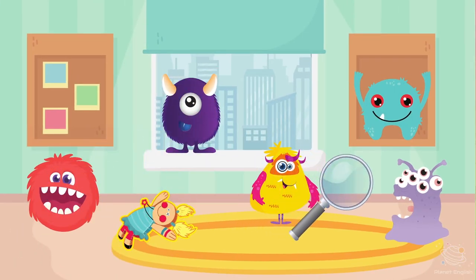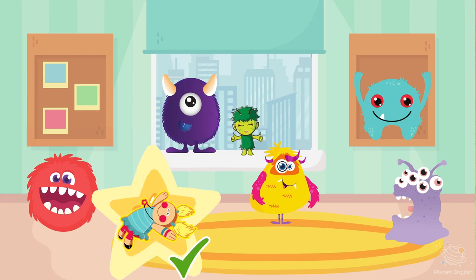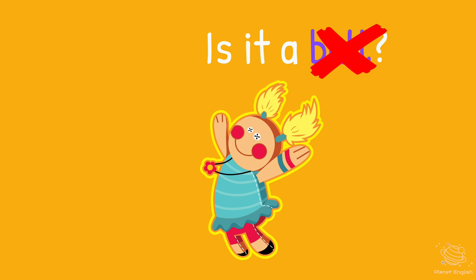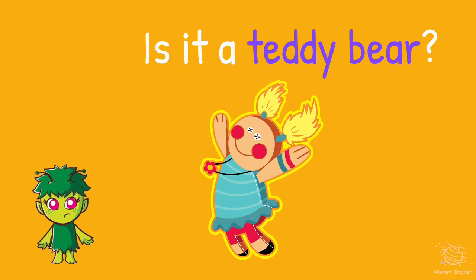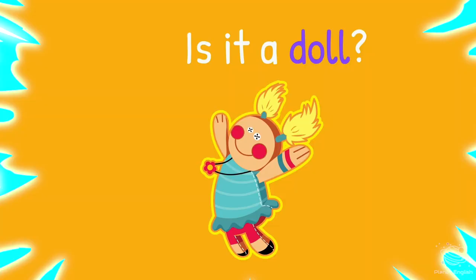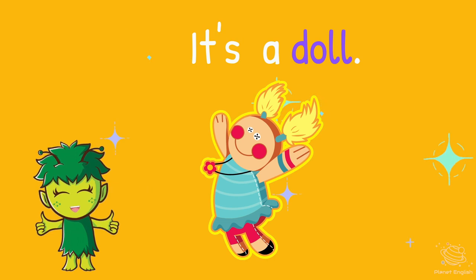Where is it? Where is the odd one out? 5, 4, 3, 2, 1. Is it a ball? No, it isn't a ball. Is it a teddy bear? No, it isn't a teddy bear. Is it a doll? Yes, it's a doll.